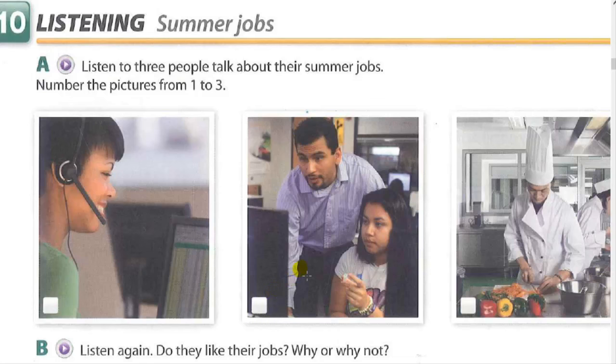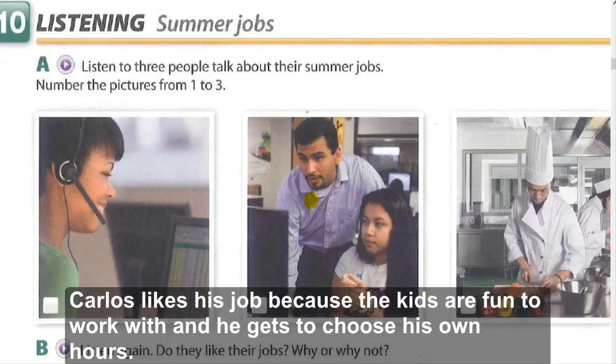Which picture? Of course, it is picture number 2. This is Carlos. What's his job? He works as a tutor, an American tutor. He gives private lessons to kids. Does he like his job? We answer also: do they like their jobs? Why or why not? Does he like his job? Yes, he likes his job a lot.